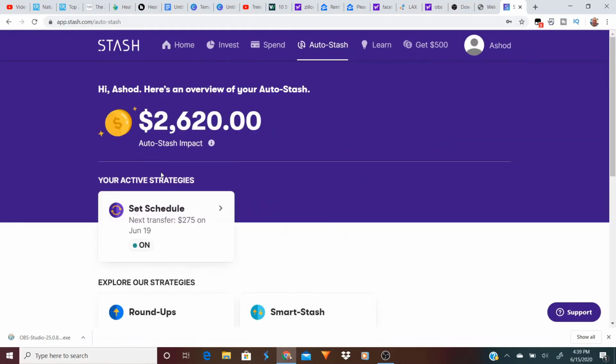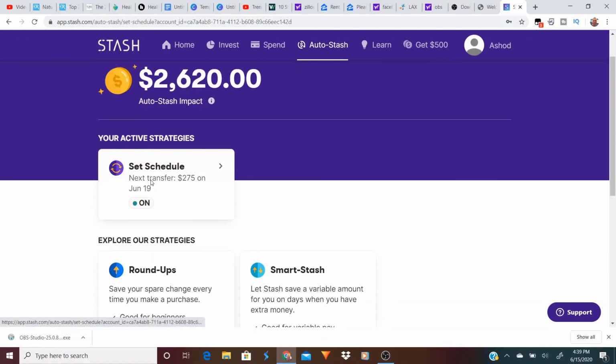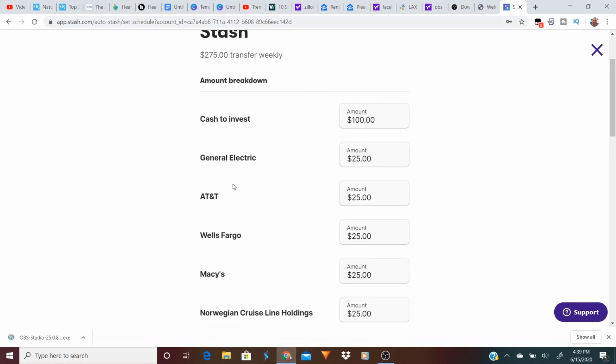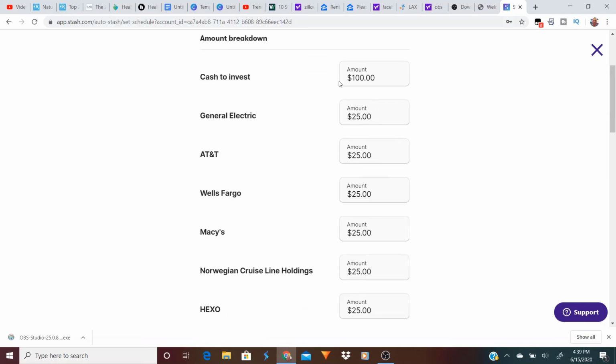So here is the AutoStash. AutoStash, I transfer every week. I try and transfer these. So basically cash, just in case I like a new company and I want to invest $100 in them. Remember now, Stash is slow but steady. I mean, steady wins the race. You're not going to day trade with AutoStash. The important thing is to keep adding up to a certain number of stocks you feel comfortable with, and you could go with that.